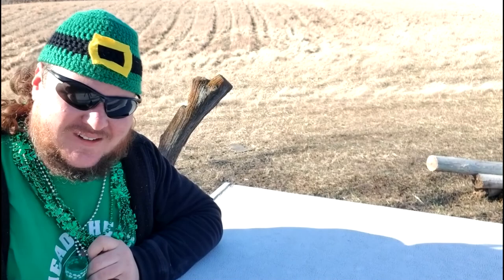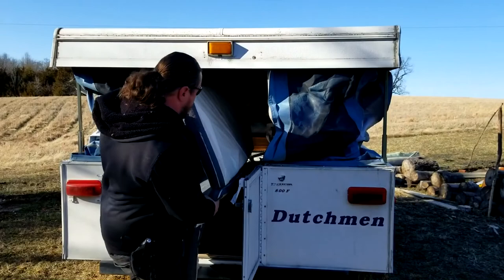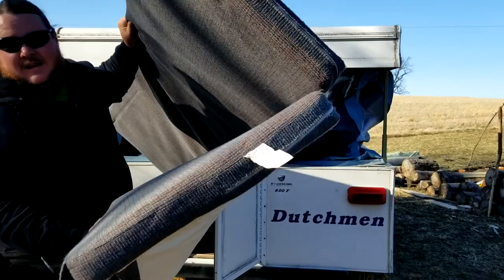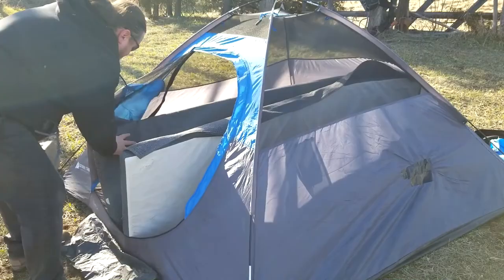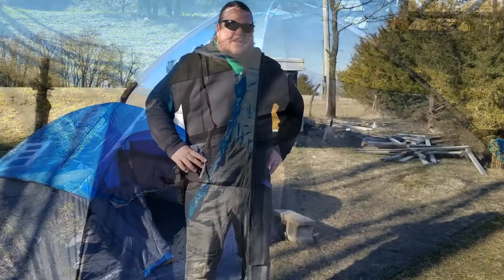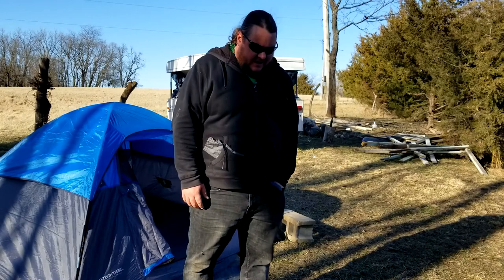The new pond location is home to my pop-up camper, so I'm totally going to steal the mattress out of it. The wind is supposed to die down as the day goes on, so I'm going to wait and start my fire after it calms down a little bit later, and then you'll see what I got in store here.